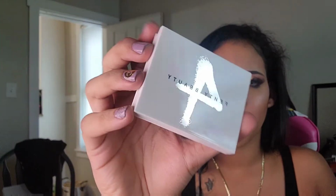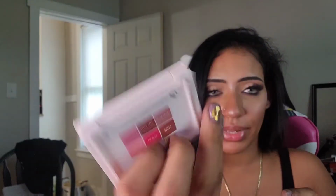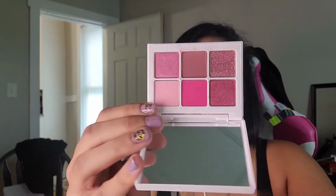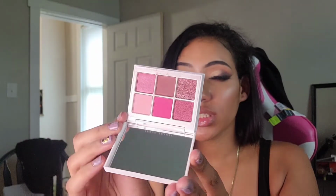So let's see. I believe this was a choice item and you got to pick the shade that you wanted. So I picked 4 Rose. I don't know why, but it looks a lot bigger when people talk about it and show it in the videos. In person, this is really small, but really compact. Those are the shades. All right, so that is what that looks like.